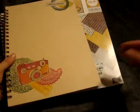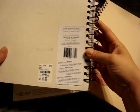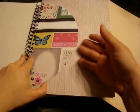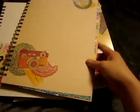And then I picked up these two smash-kind-of journaling books. These are both $5.99, and it says Journal Sketch Pad. It's by American Crafts, and this one is also American Crafts. I believe this is the Dear Lizzie one, and it comes with 48 sheets. I just love all the papers, the different patterns. It has pockets in them, and it's just really awesome. So I got both of those. I believe this one's the Amy Tangerine paper collection, so I figured I could do something with those.